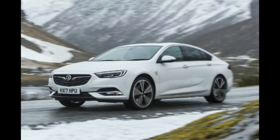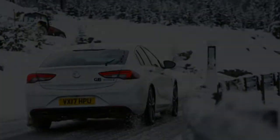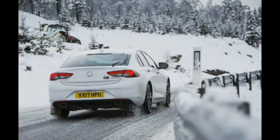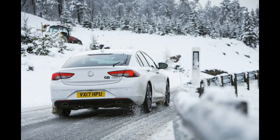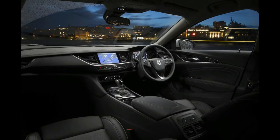Having sampled the entry-level diesel Insignia Grand Sport, we move straight on to the most expensive petrol-driven version, the 2.0-liter 4x4 Turbo, which is sold exclusively in range-topping Elite Nav trim. With a 2.0-liter petrol engine and 8-speed auto, the model develops 256 bhp, but the real windfall is the GKN-developed four-wheel drive system, derived from the same twin-clutch technology used in the Ford Focus RS.